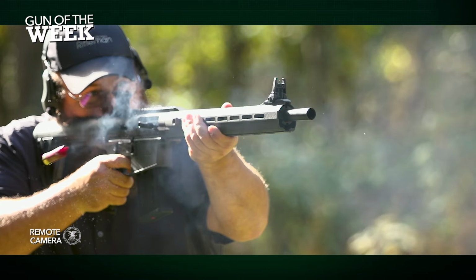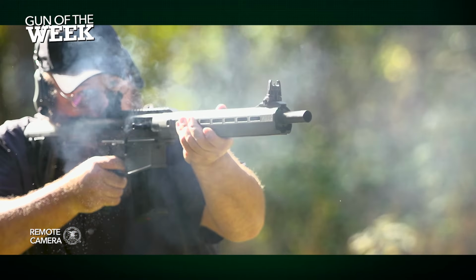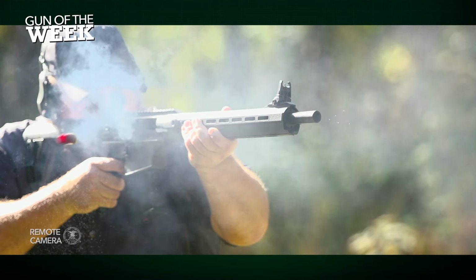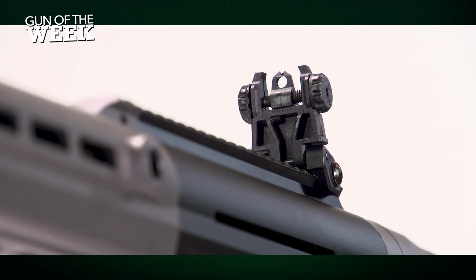Following range time with the TT-12, American Rifleman staffers also noted its ease of use thanks to the mirrored layout of the AR-15.